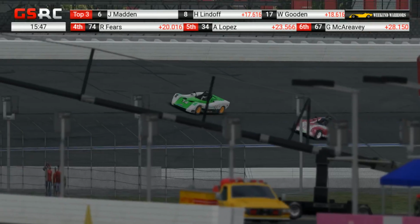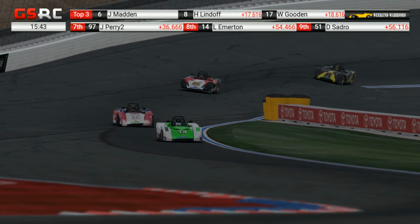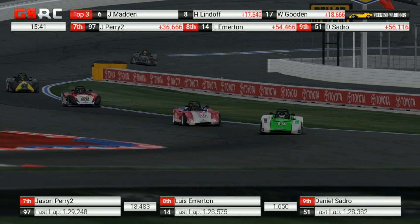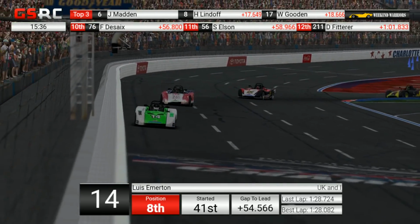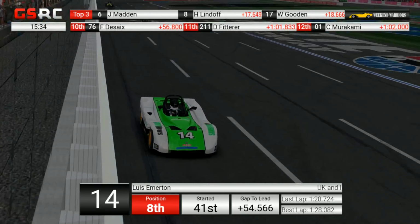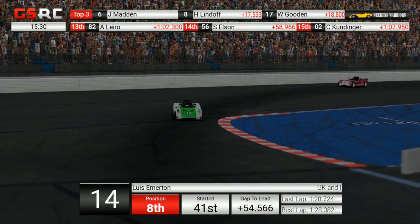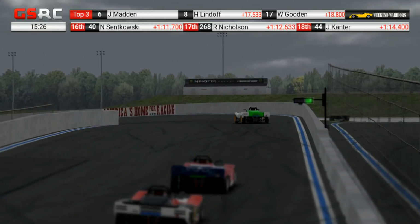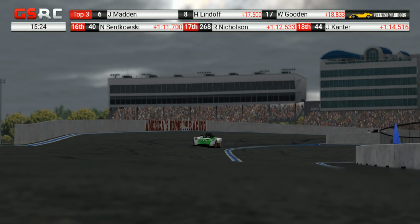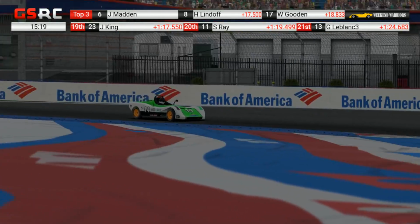All right, so we got a new front runner here as far as, I think, the biggest mover award, and that's going to be Emerton. Luis Emerton is up to 8th position, and he still has a little bit of his pit cycle to go, but he started in 41st, so he's been able to pick his way through some of the carnage that's happened and pick up quite a few spots.